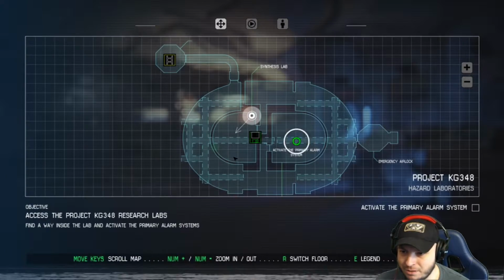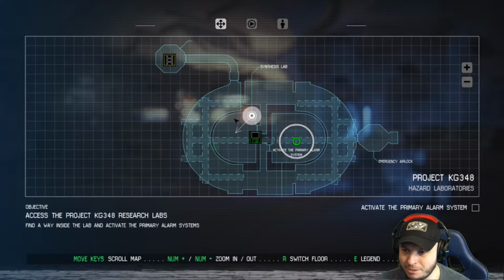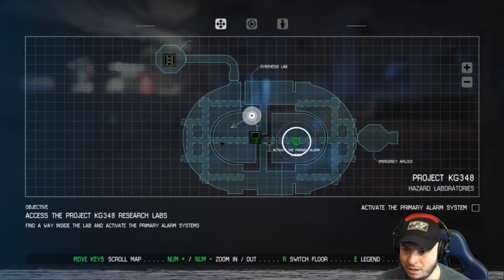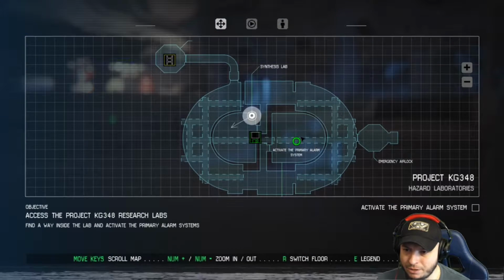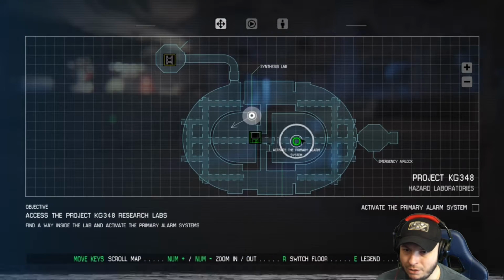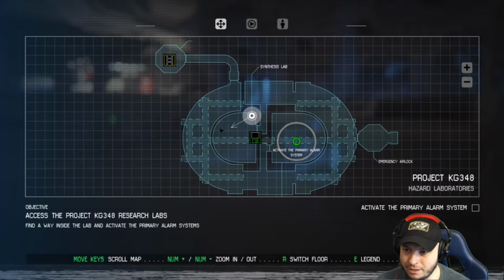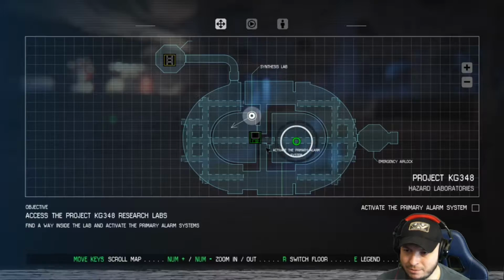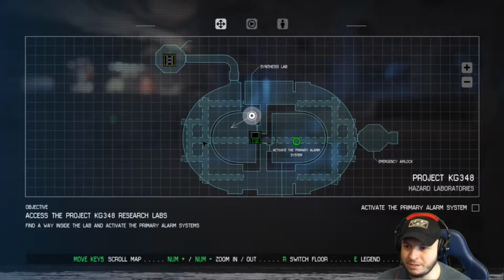Okay, so door opened up. Right there. So I gotta get over here. Right. So either way, I gotta go a long ways, right? So can I go out this door and down and around? If I could get to one of these vents.